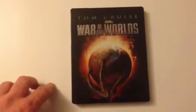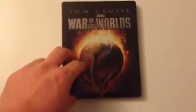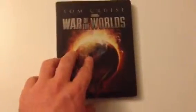Play.com exclusive War of the Worlds. Very nice edition of, I think I've shown this in the last one, but it's embossed title. Back. Inside. Plenty of it. All the extras come from the 2-disc DVD edition, so this was never a 2-disc Blu-ray.